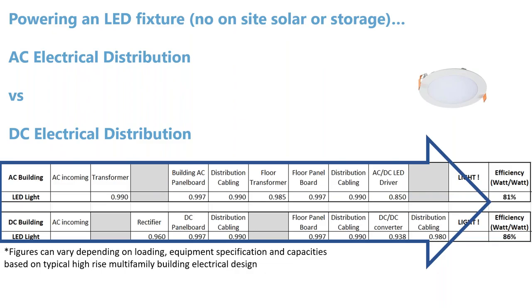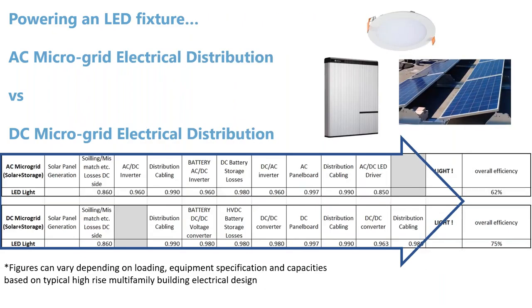And this is an analysis that shows that if we were able to remove some of the AC to DC conversions, we would actually achieve a percentage savings between 81% and 86%. So, almost a 10% improvement in retained energy consumption to drive that LED.